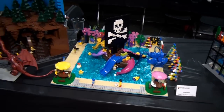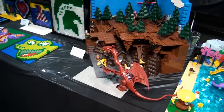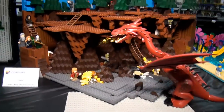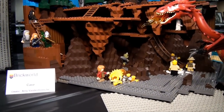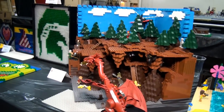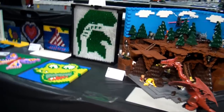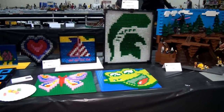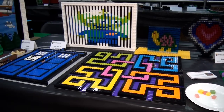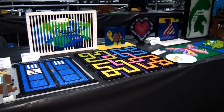Here is a cave build that's really interesting. So you kind of get down in there, you can see all the different areas of the caves. It kind of goes back in there. You've got some explorers there, the dragon protecting his treasure, kind of a hobbit type build there as well. So I like the kind of sky background they added to it as well. Whole diorama there. Down here, this is by the same builders as the cave. Some mosaics, lenticular mosaics, different kind, 3D type mosaics, Doctor Who, things like that.